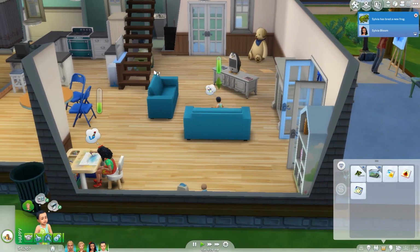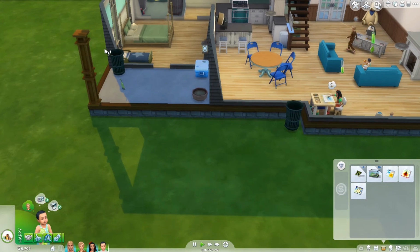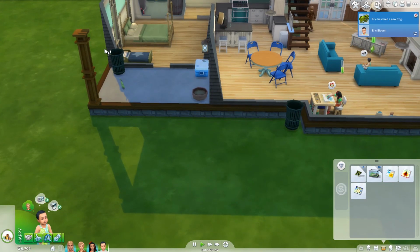So what I was saying is, there's supposed to be stairs going downstairs, and then it's a walkout basement, because the original floor plan, the actual floor plan, is supposed to be, I guess, on a hill or a slope.